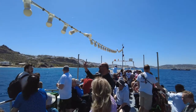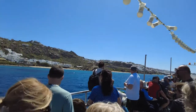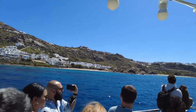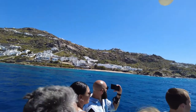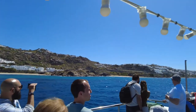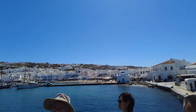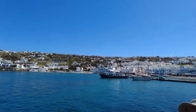Okay, I'm gonna go and sit down because it's gonna get pretty rocky here, I think, really soon. This is the port in Mykonos. And look how gorgeous the water is.